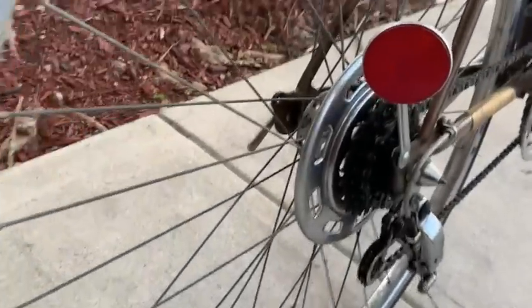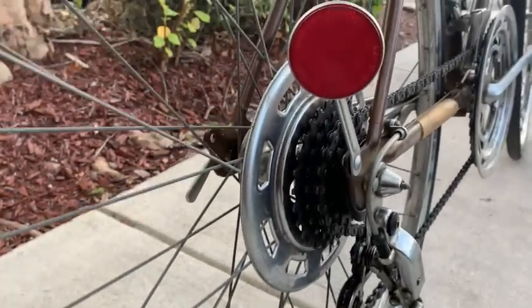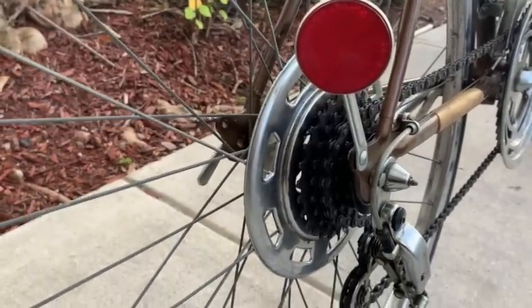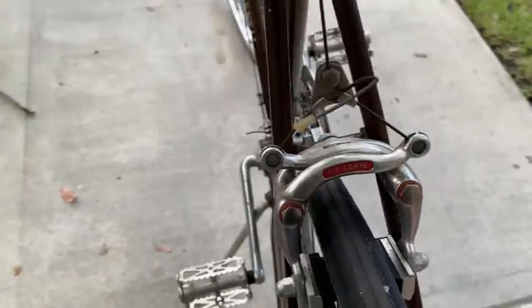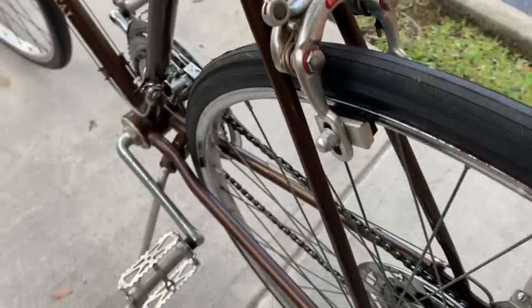Again, I bought it from the original owner, real nice guy. Gave me a little history on it, and he actually bought it with this on there, which I thought was strange. You know, the dealer put it there, and as you Schwinners all know, these go on the back of the rear brake off to the side. So I'll get that on there.